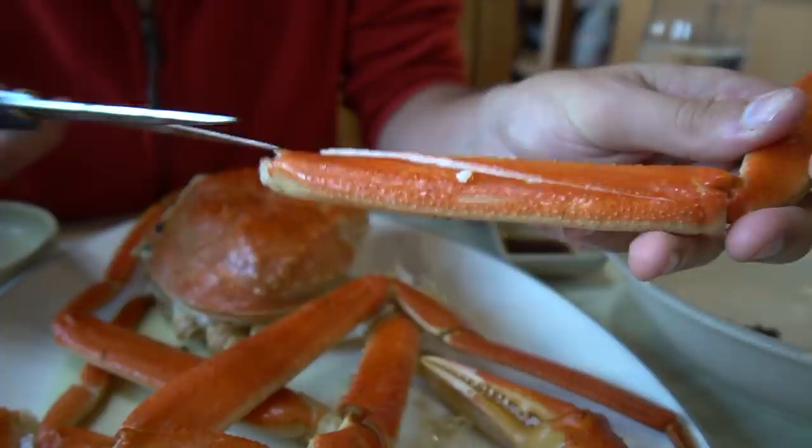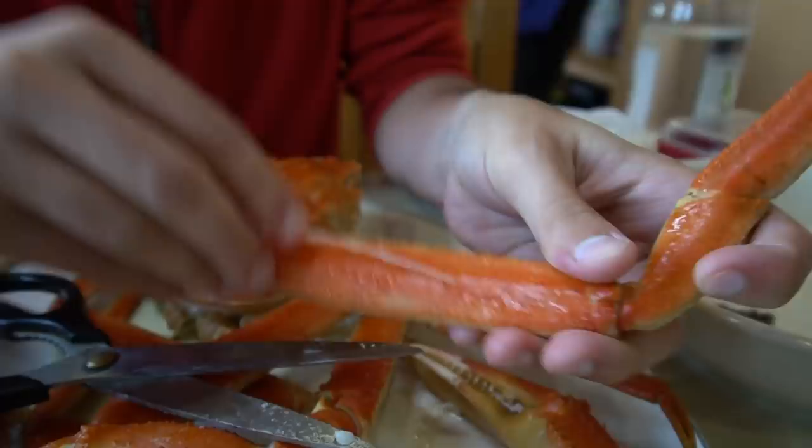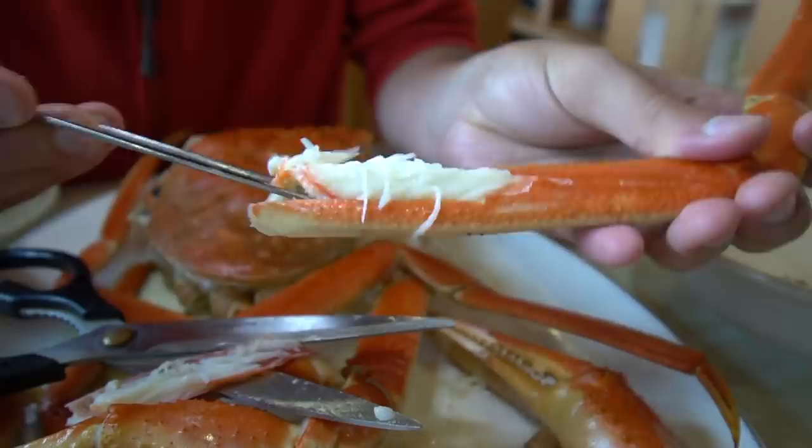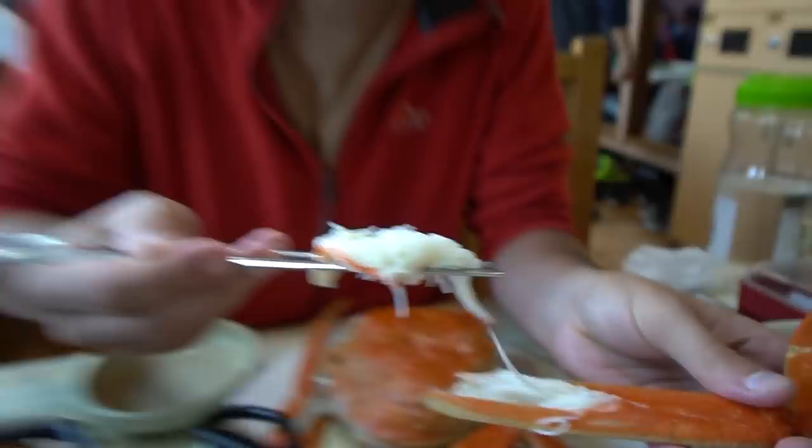Try not to cut the meat on the inside. And oh, I did kinda wreck it a little bit, but oh man, there is a lot of meat in there. Let me pry that out with my chopsticks. Oh, that is absolutely beautiful. All right, my first bite. Let's try this.